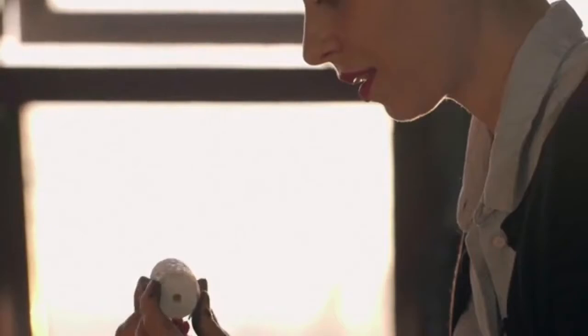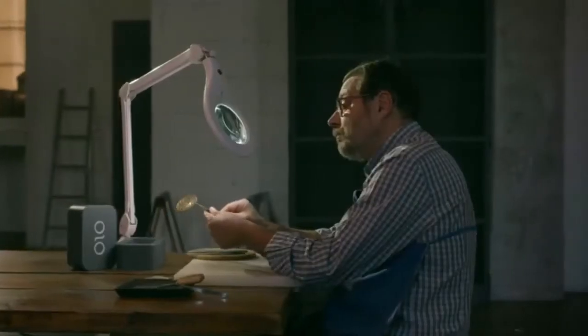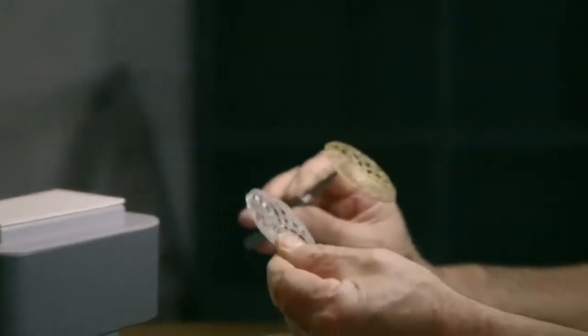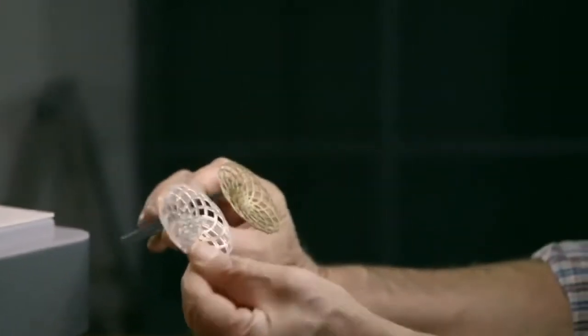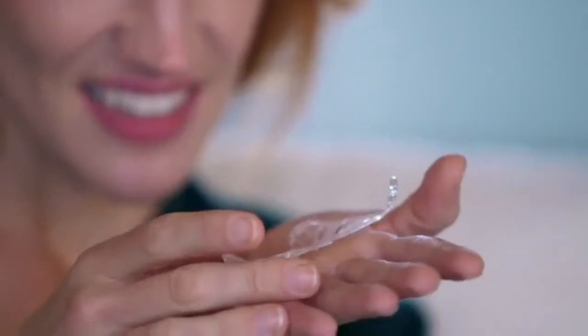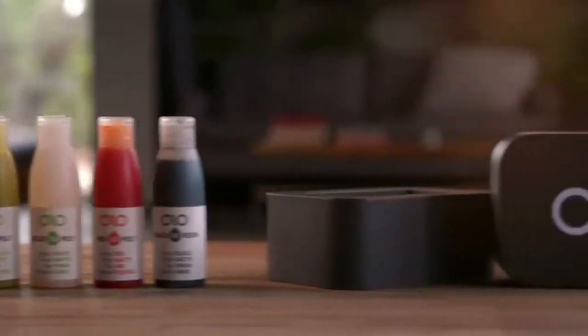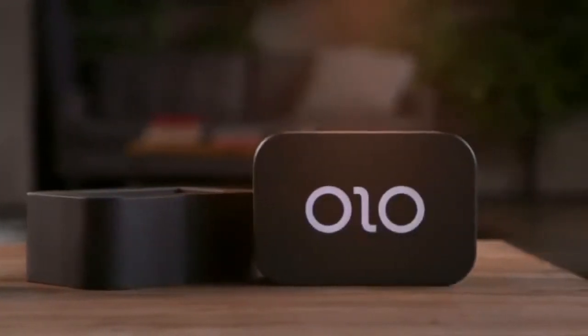Olo can print hard objects and flexible ones. Olo even has a castable resin that can be fused, so you can create an object in silver and gold or other casting metals. Olo's resins can be used to print translucent models to light up your designs. Olo resins are available in a variety of colors and are priced competitively with other common 3D printing materials. Anyone can use Olo.